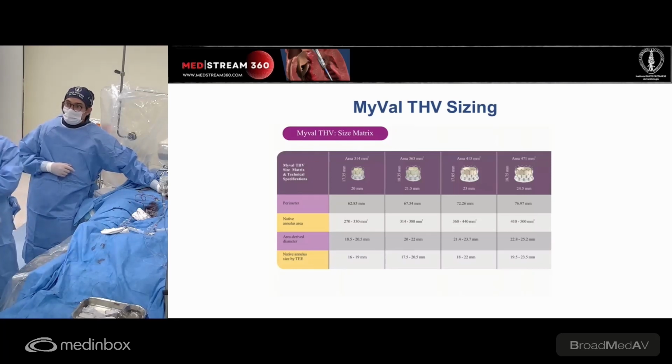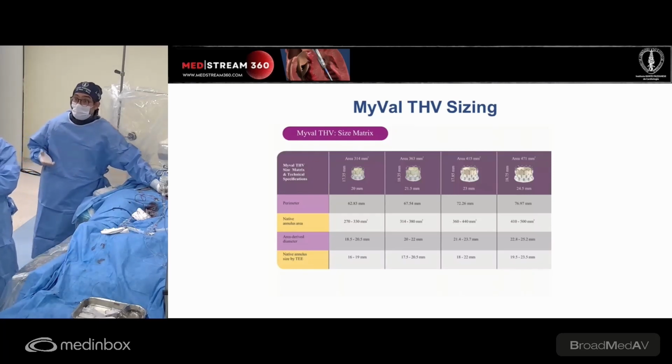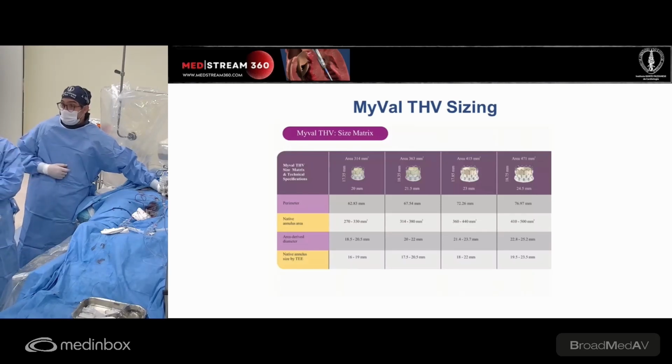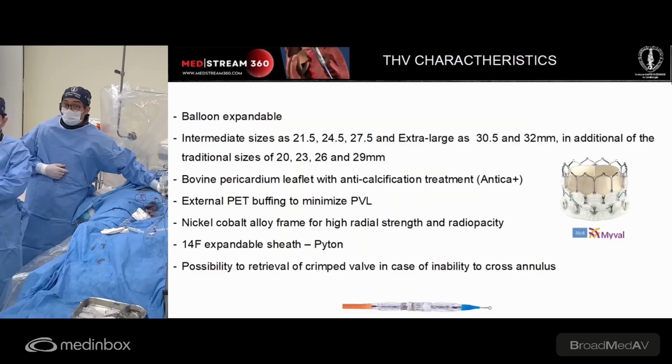Is there any advantage in doing this? Yes, you have a more tailored approach for the patient. I don't know if it will reflect in clinical outcomes, but it is a tailored approach for the patient. Okay, good. What is next? To look at the valve?